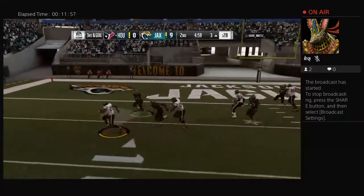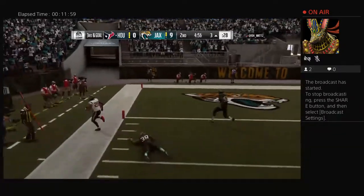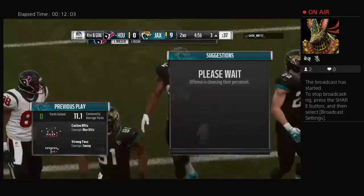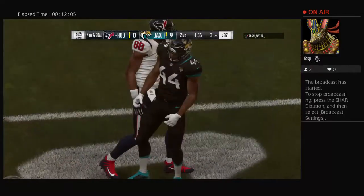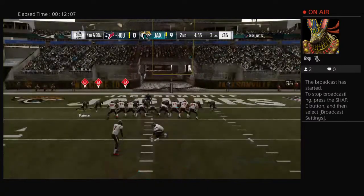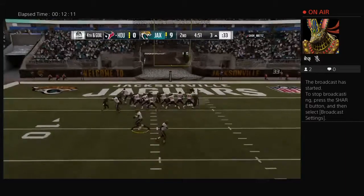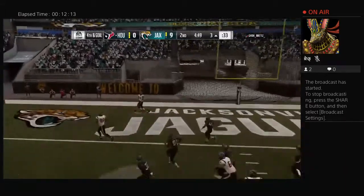Here's Miller. Powers through. No gain on the play that time. So a big stop, and it's going to leave him with a 4th and goal. Now this feels like old school football because this has turned into a good old-fashioned goal line stand. So on offense, what do you do?